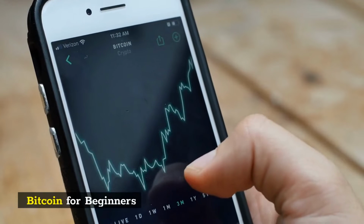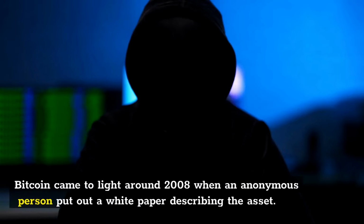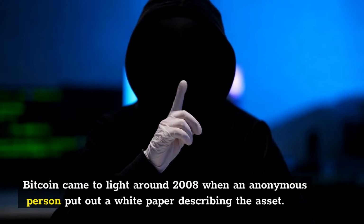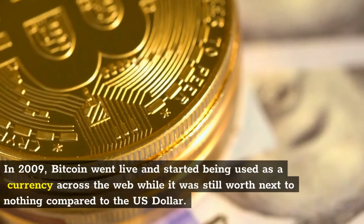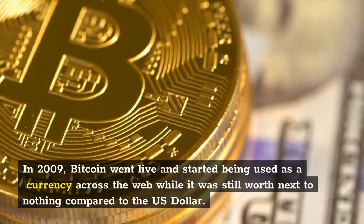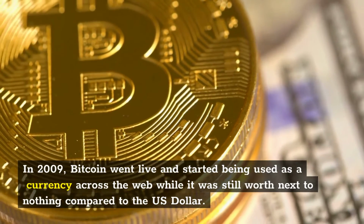Bitcoin for beginners. Bitcoin came to light around 2008 when an anonymous person put out a white paper describing the asset. In 2009, Bitcoin went live and started being used as a currency across the web while it was still worth next to nothing compared to the US dollar.